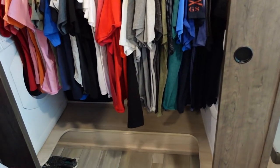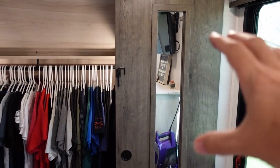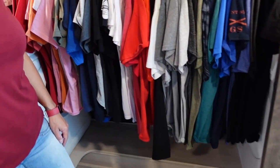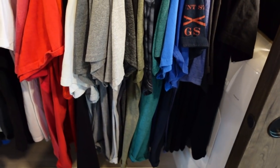All right. So you can see that we have the washer on this side and the dryer on this side. In the Montana, there was a separate closet over here by itself where they were stackable. We prefer that better because you get to use all your closet space. But it's not terrible. You either have to push clothes back or you have to remove a little bit of clothes to get in and out of these as you're doing laundry on laundry day.